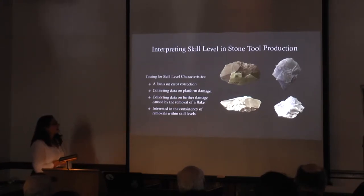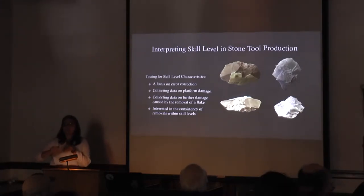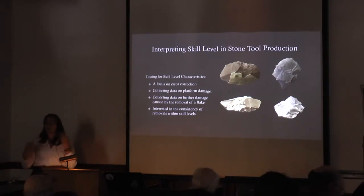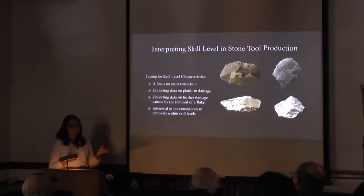I'm also looking at the damage that might happen from the removal of a flake. So when you take off a flake, if you have a feathered termination, you don't have any damage underneath. But if it's stepping or hinging or shattering, it might be causing damage to the pieces underneath it. So I'm going to be looking at the consistency of those problems within the different skill levels.